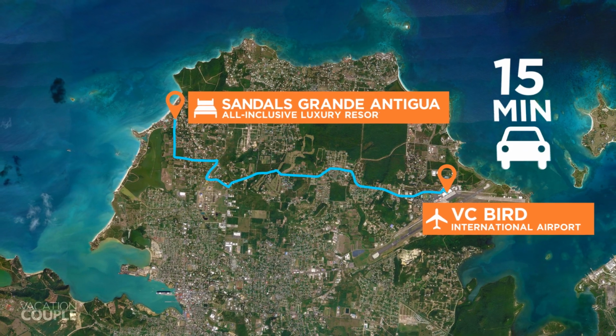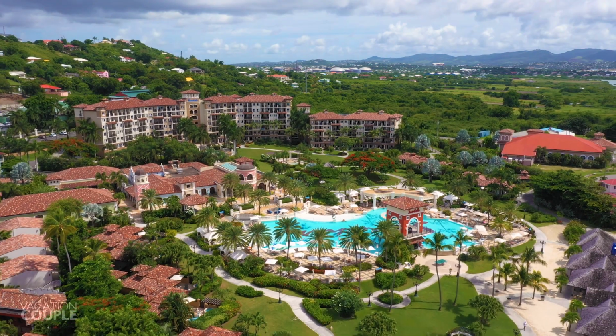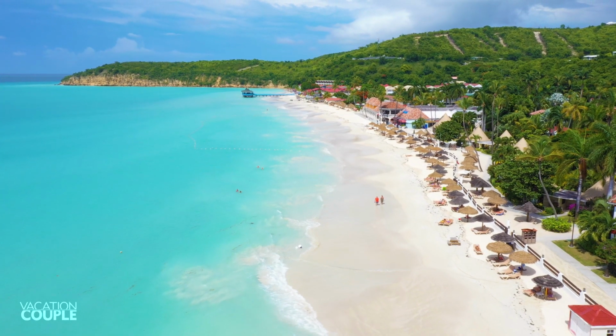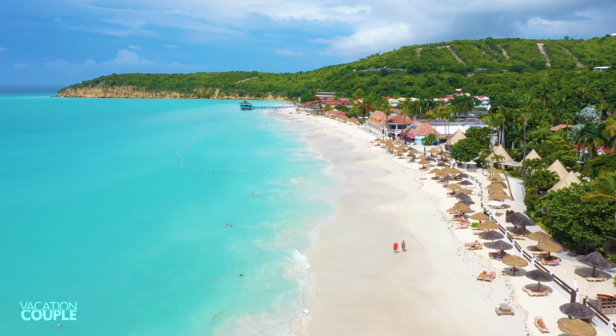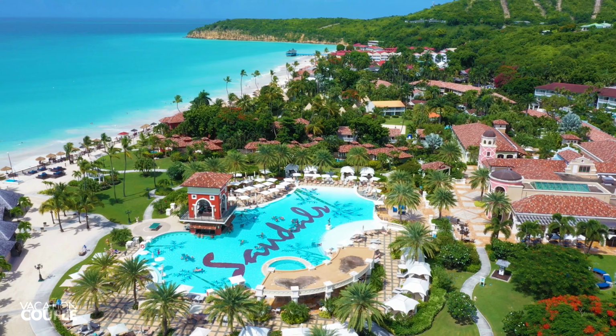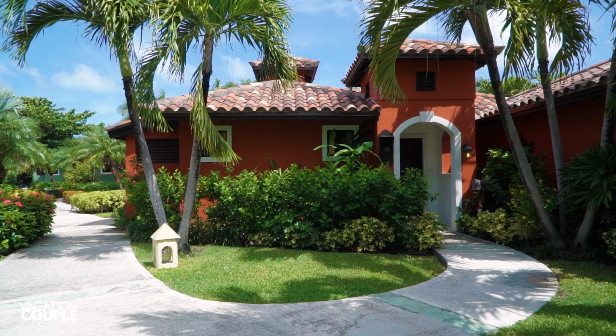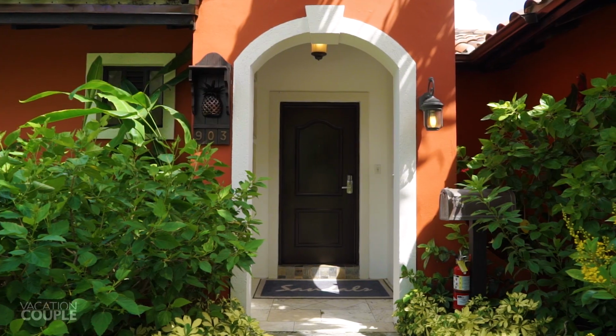Today we're touring a room at Sandals Grande Antigua. Located 15 minutes west of the V.C. Bird International Airport, this adults-only resort has 373 rooms, an incredible white sand beach along Dickinson Bay, and beautiful Caribbean and Mediterranean-inspired areas on the 27-acre property. Let's take a look at where we stayed.